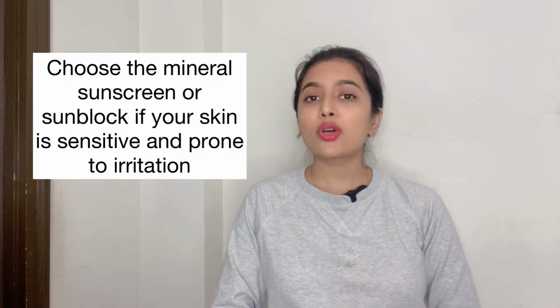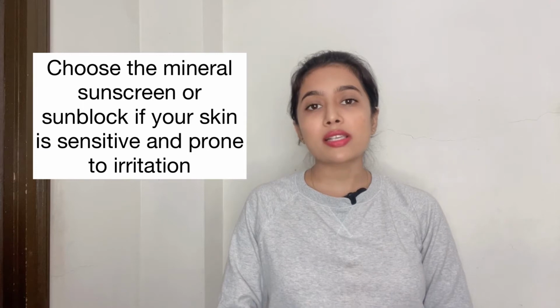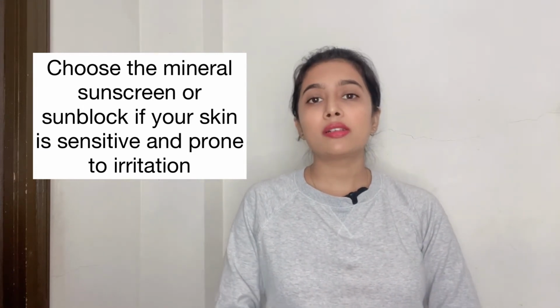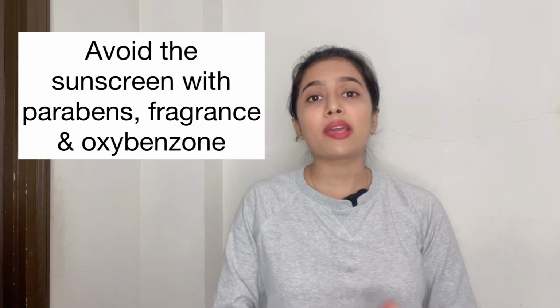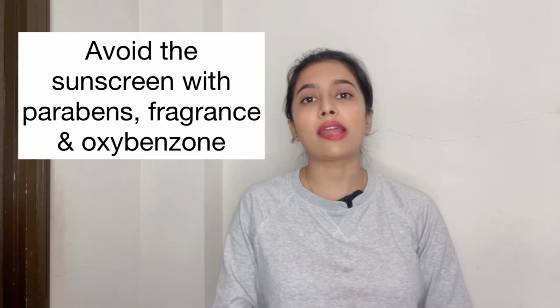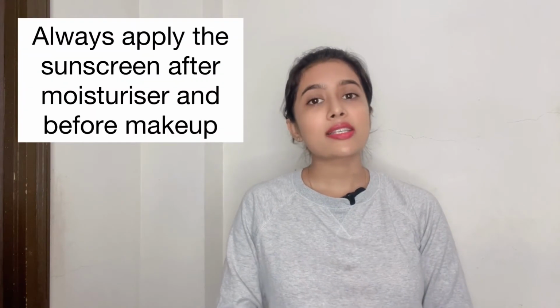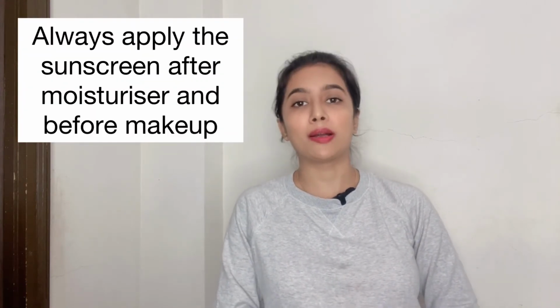If your skin is very sensitive and prone to irritation, go for the mineral sunscreen, I mean sunblock, because there are certain ingredients in the chemical sunscreen which can cause sensitivity. You should avoid ingredients like parabens, preservatives, fragrance, and oxybenzone. Now if you wear makeup every day, then you should choose a non-greasy sunscreen, and go for a mattifying sunscreen. You should apply the sunscreen after the moisturizer and before the makeup.